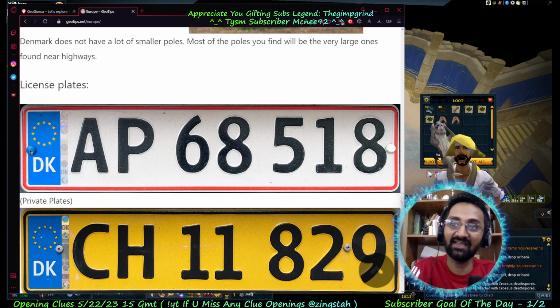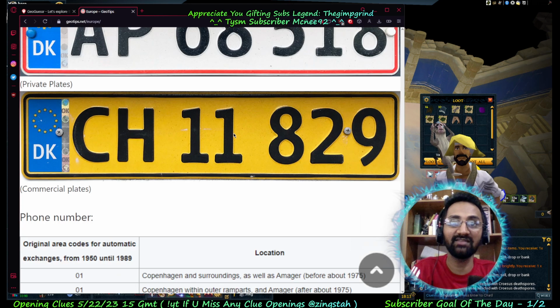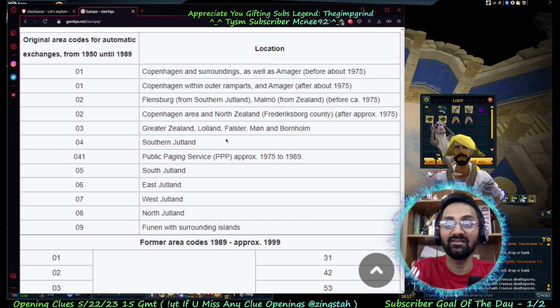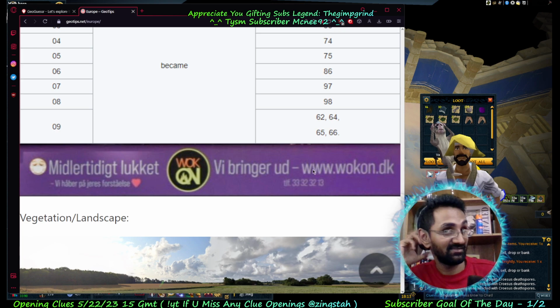Denmark is DK at the little start. White with red outline. Private is yellow. The commercial plates. Oh, okay, okay. Private plates are white. Commercial are yellow. Okay. Original area codes for automatic exchange from 1950 to the 1989. 01. Copenhagen and surrounding areas. Okay, I'm not going to remember these, but .dk is Denmark.